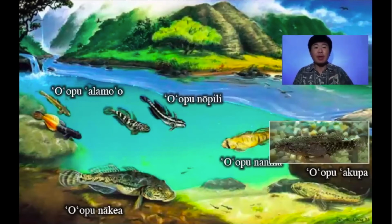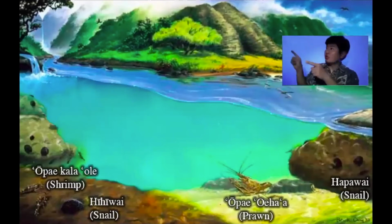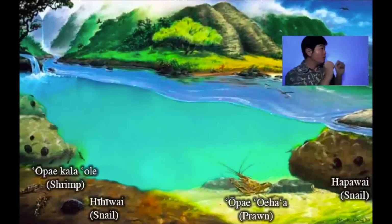The fifth oopu that we have here is oopu akupa. Fantastic, guys. We have other special animals where they live in streams for part of their life, and they also live in the ocean for another part of their life.